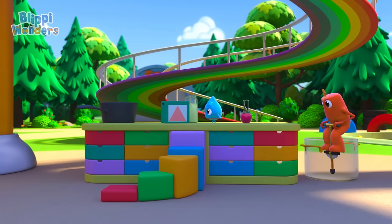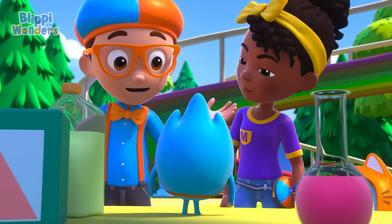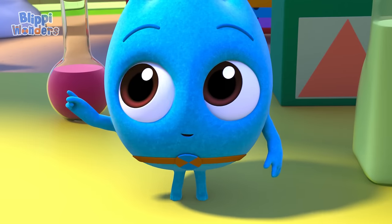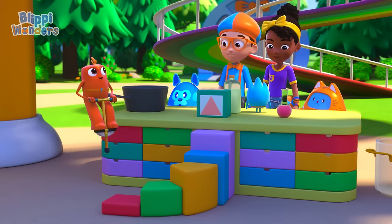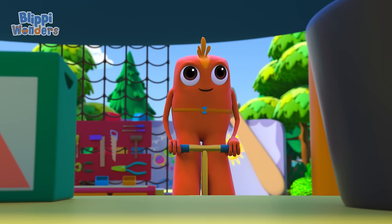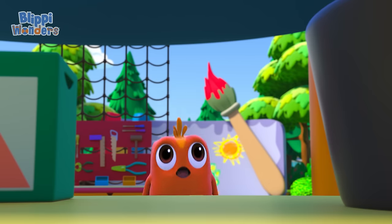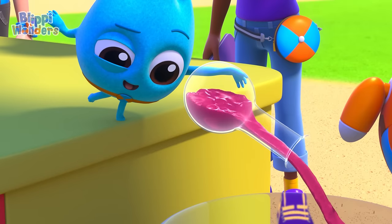Hey, Blippi! Mika! Over here! Can you help us? We'd love to help. The name's Boom. We're looking for something that we need, but we can't remember what it's called. And I'm Benjamin. The thing we need is kind of shaped like this, but with a less bouncy stick. Whoa! Booms away!